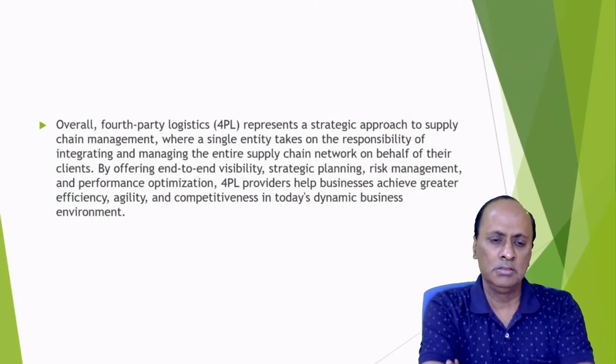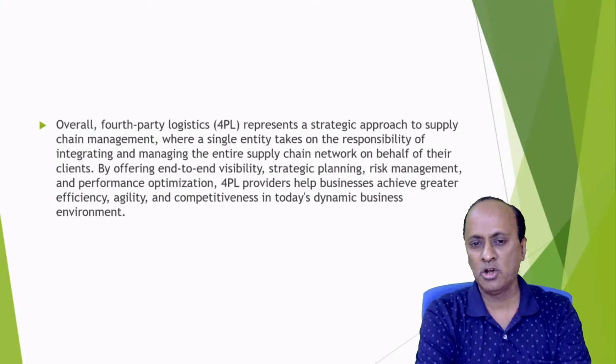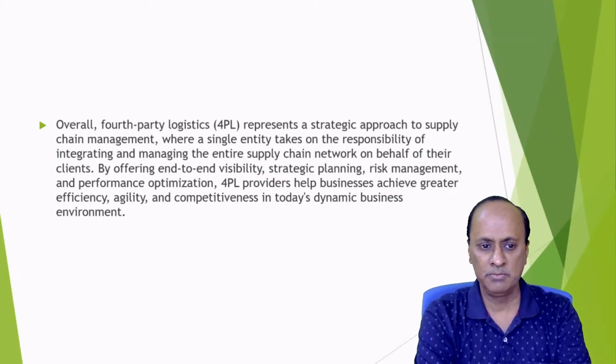Then, overall, fourth party logistics represents a strategic approach to supply chain management. That means a strategic, long-term approach where a single entity takes the responsibility of integrating and managing the entire supply chain network on behalf of its clients by offering end-to-end visibility, strategic planning, risk management, and performance optimization. 4PL providers help businesses achieve greater efficiency, agility, and competitiveness in today's dynamic business environment.